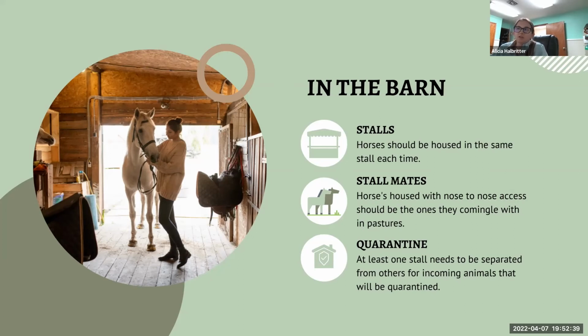Quarantine being a stall that has no other contact with other horses around them. It's completely separate. They should be in a paddock that's only accessible to that horse. So not like that horse is out in the morning and then another horse is in that stall or paddock in the afternoon. During that whole quarantine period, that animal needs to be the only animal with access to those areas. And equipment should be the same. They should only have access to their drinking buckets, feed buckets, grooming equipment, anything like that should be used on that horse and that horse only.